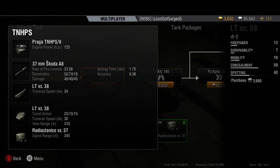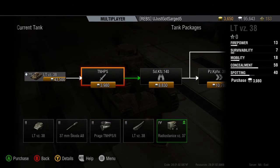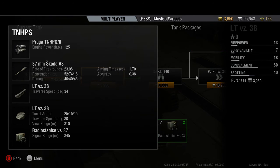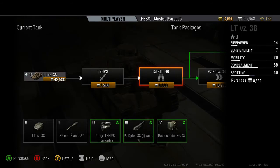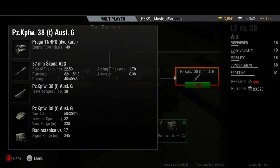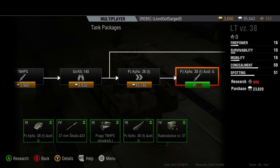I don't know, what's the difference here? Slightly better penetration from 52 to 61. Then you get to this thing over here, which is the very last package. You get 82mm of penetration. At tier 3, that's not very useful.